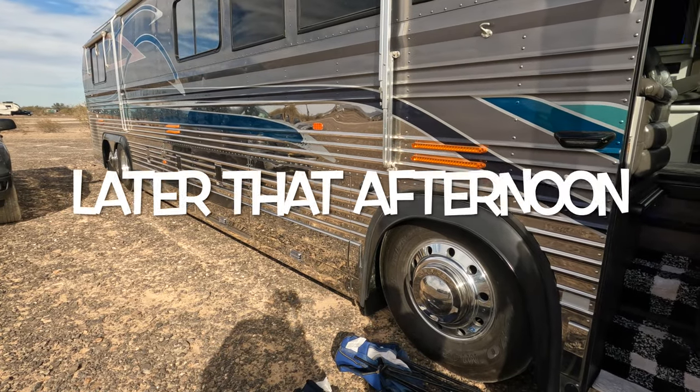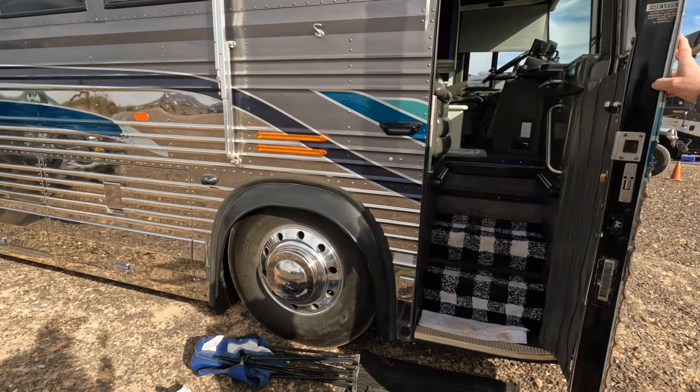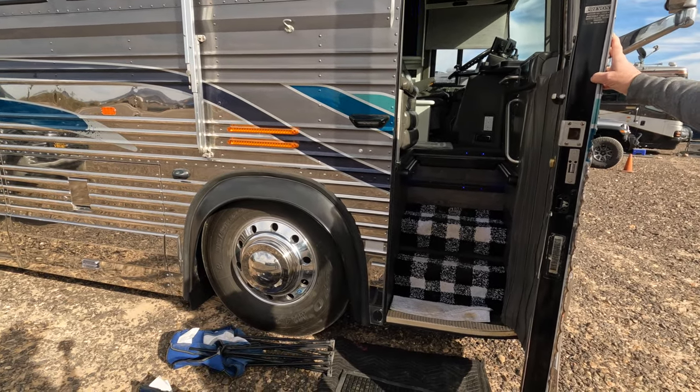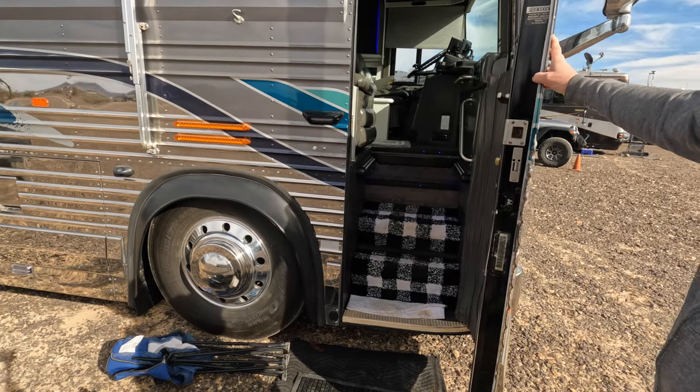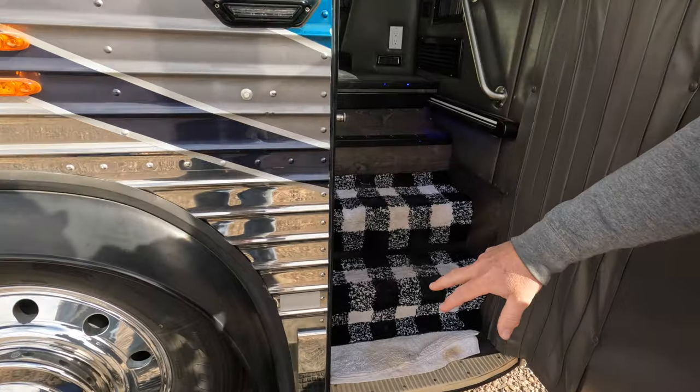We are at Mike and Suzie's Prevost Country Coach XL. And he's going to show me his handiwork. I guess he's redone pretty much everything inside, right, Mike? That's it. All new. So start with the stepwell here. The stepwell is all the flooring.